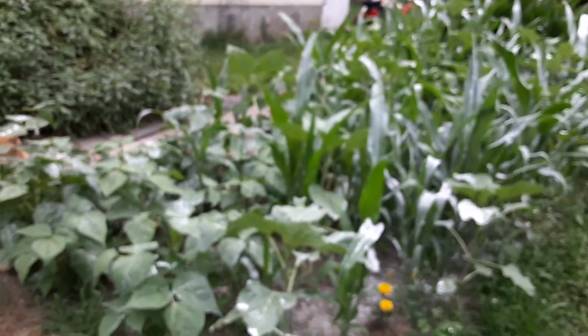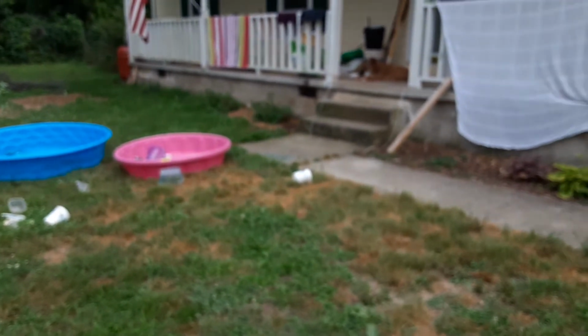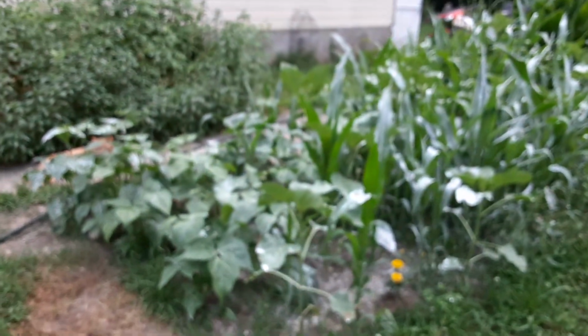And then over here, this little patch right here is the same size. And this is what a little bit of chicken poop for a couple weeks will do for you. The two patches are barely 50 feet apart. And this corn's starting to touch my waist. Got some sunflowers, got beans in there somewhere. We've really been blessed. This patch has really done well.